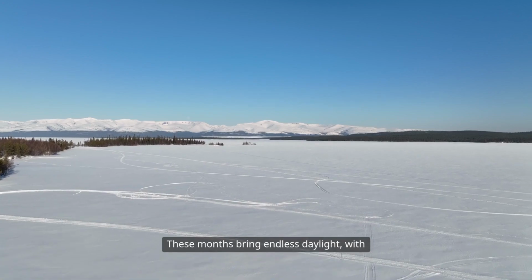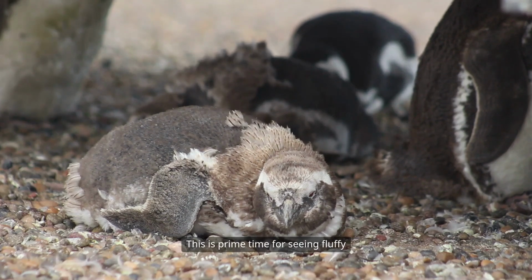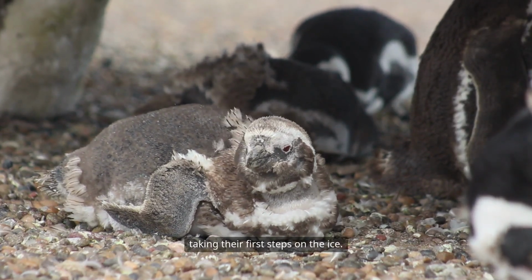In December and January, the continent enjoys its warmest weather, though warm is a relative term here. These months bring endless daylight, with the sun rarely dipping below the horizon. This is prime time for seeing fluffy penguin chicks hatching and taking their first steps on the ice.